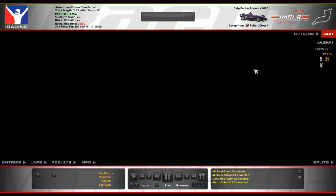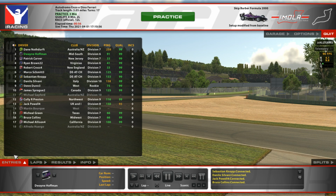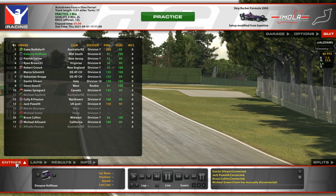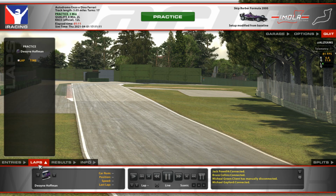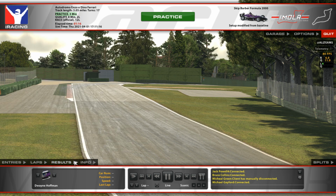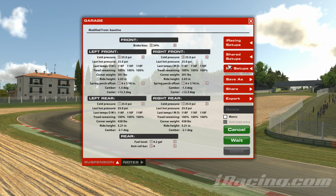Today with both the patch and the Daytona BOP. So we're in a number 2 car. Our iRating is below 1,000, so I'm pretty sure I am in the bottom split. Did do some practice off stream and very interesting circuit. So I'll show you the setup today.